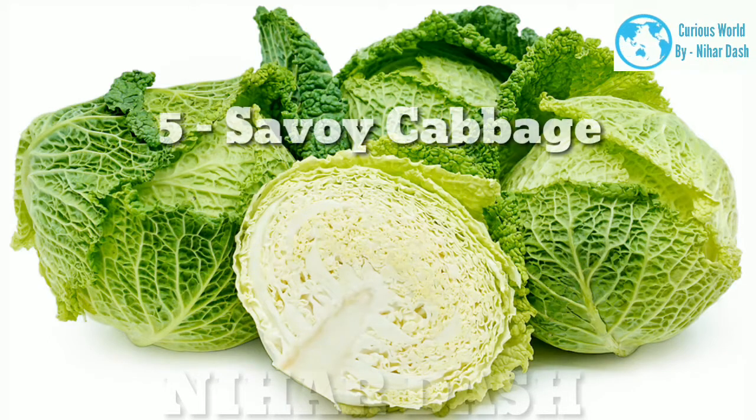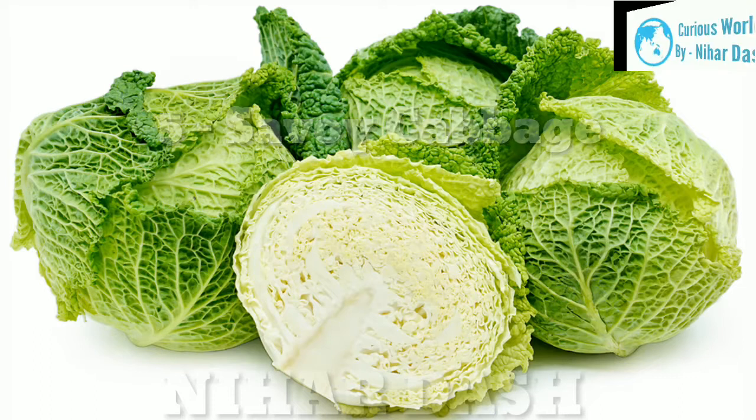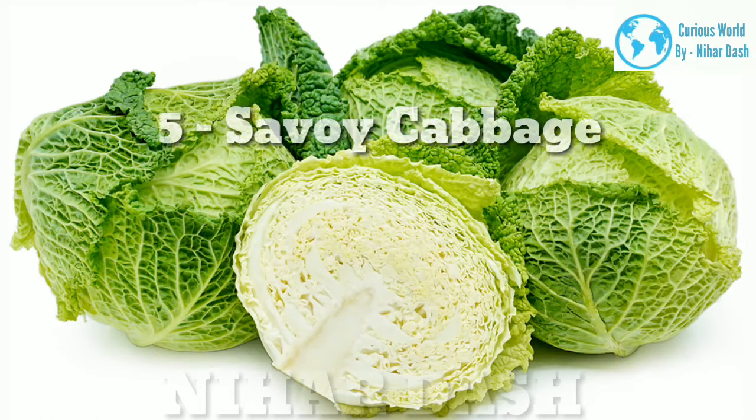Similar to other cabbage varieties, Savoy cabbages are a good source of fiber, vitamins, and minerals. Savoy varieties of cabbage are a late fall type and will grow well even in cold conditions. For best results, you should make sure that they get full sun while growing.